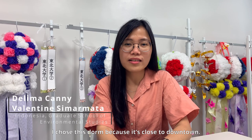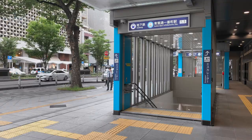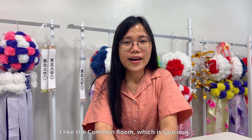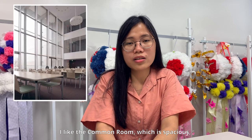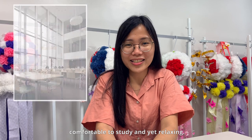This dorm is good because it's close to the downtown. I like the common room, which is spacious, comfortable to study, and yet relaxing.